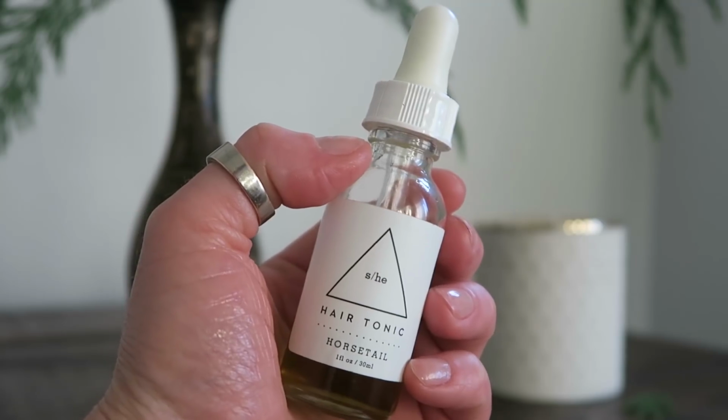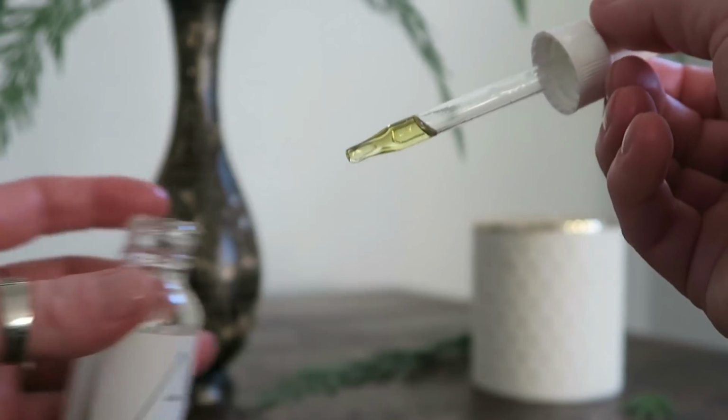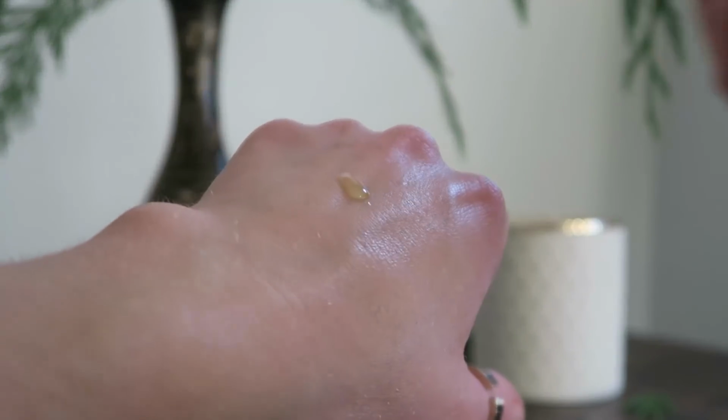This is a horsetail based oil that has things like sunflower and jojoba, and I'll take some of this and put it in the palm of my hand and just put it in my hair whenever, to help as an oil and unify. But I'll also use an excessive amount at night and put it on my ends, for my split ends, and that'll be really helpful and keep it nice.